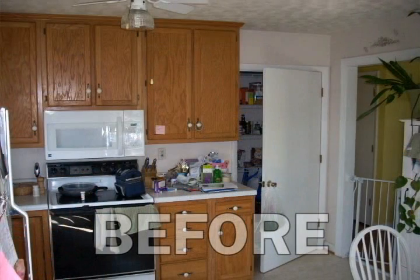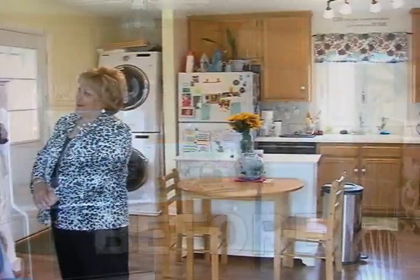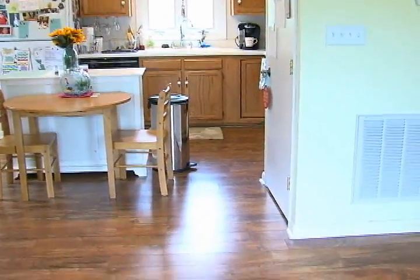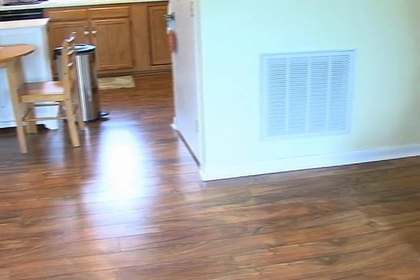Because the pictures kind of speak for themselves. What a tiny space that is now so open and so airy. You guys did a great job really kind of opening everything up. I'm really proud of our crews. They did a great job.